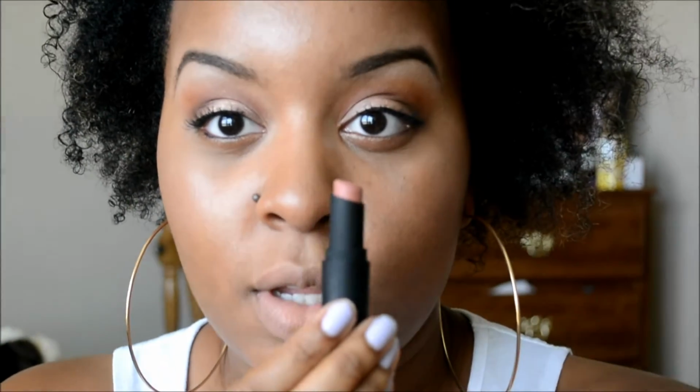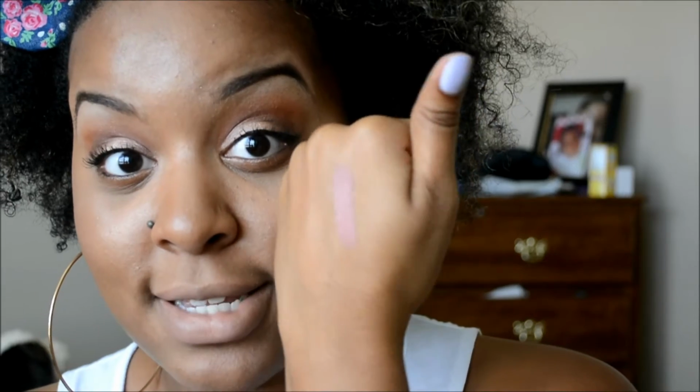And it's just a nice pinky nude, I'm guessing. And I'm going to swatch this on my hand first. It looks very similar to the other nudes. I don't know if you guys can see that. But yeah, here goes the swatch on my lips.